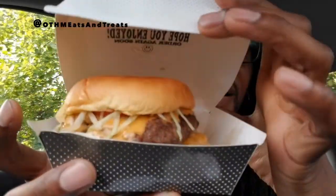All right, get both of these bad boys out of here. So here we go, let's check this one out. Let's open this up. There you go. Look at that, that's the Accra. Can't wait to dive into this one. This one looks delicious. Look at those two beef patties.